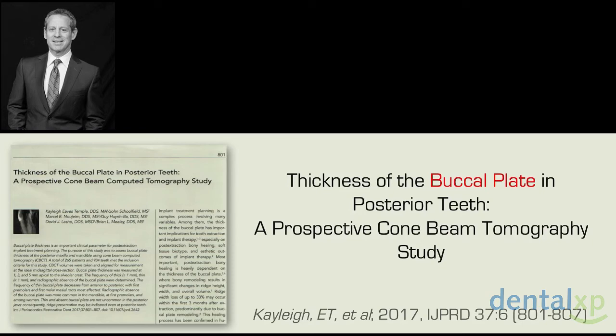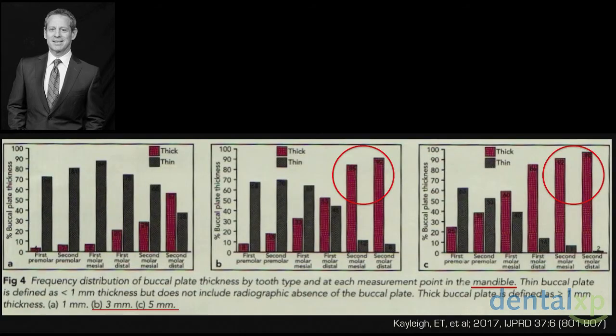Well, this article by Kaylee looked at this, and I know this is just from their article, but I want you to look at these two. They looked at 1 millimeter, 3 millimeters, and 5 millimeters up from the crest. Now, the important aspects are the 3 and 5 millimeters up from the crest and the thickness in the first and second molars, look at this. They define thick as greater than 1 millimeter. If you don't lay a flap, you can expect less than 1 millimeter of resorption, and if you've got a buccal plate that's greater than 1 millimeter, that's thick.